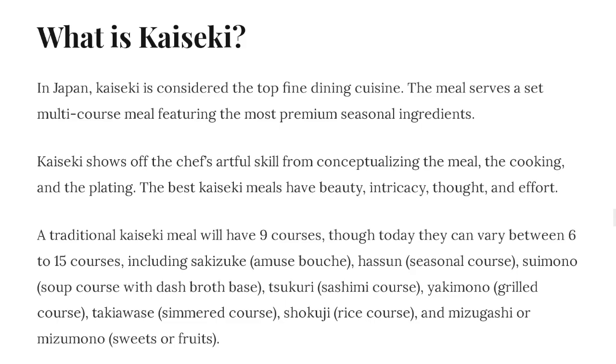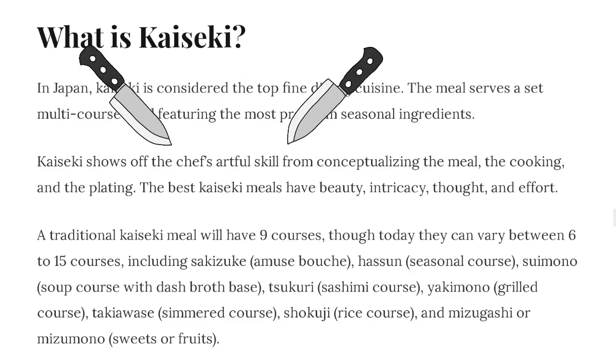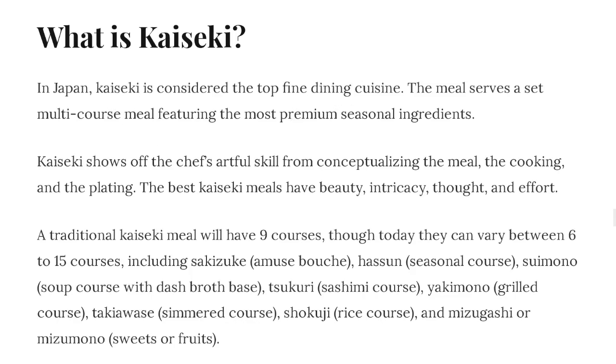Alternatively, kaiseki is fine dining. It's a set number of courses demonstrating the chef's skill and made from premium seasonal ingredients. A traditional kaiseki has 9 courses, but that of course varies. Here you might recognize some of the courses that appear on Kōyō's menu.